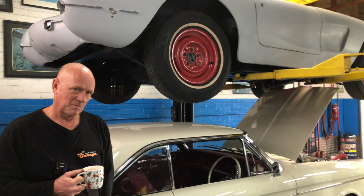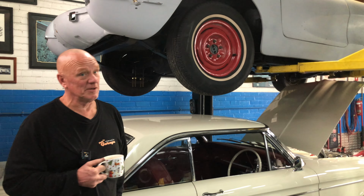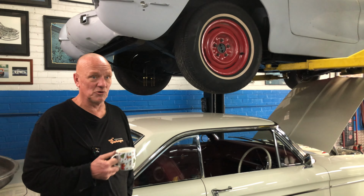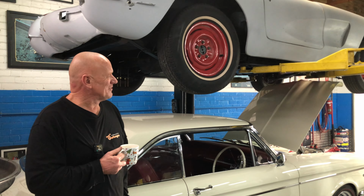Did it come in this state to you? Yeah, it came here like this. I built the motor for it without the car. We just did the motor for it. It looks quite concourse, the motor. It's a 283 small block. So it's a fairly standard motor.